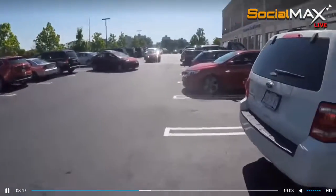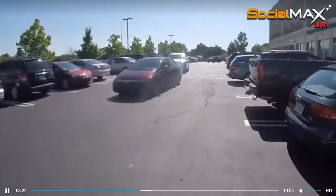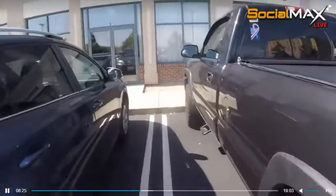Okay, a lot of cars in the parking lot and a line out the door, so that's not a good sign. I can't even get in to get a number yet.